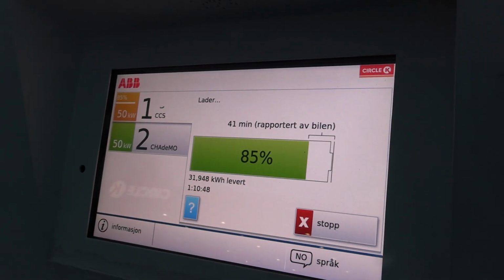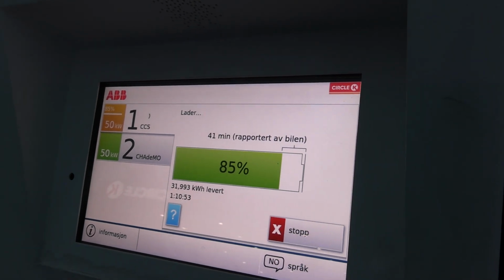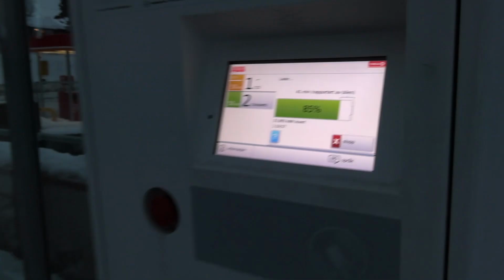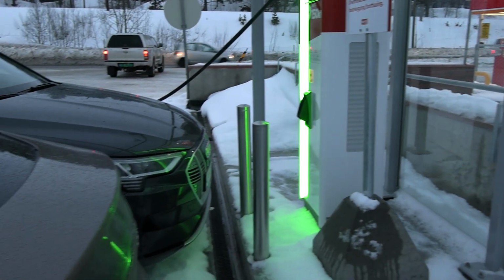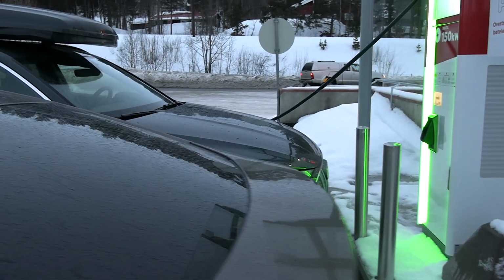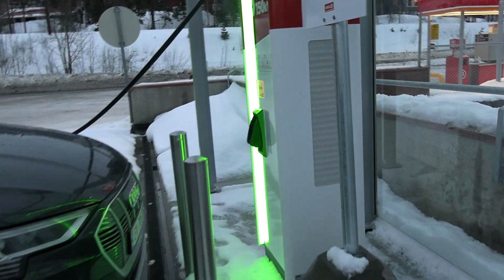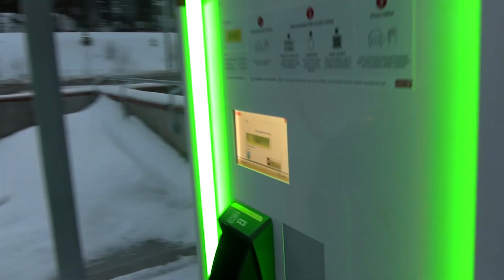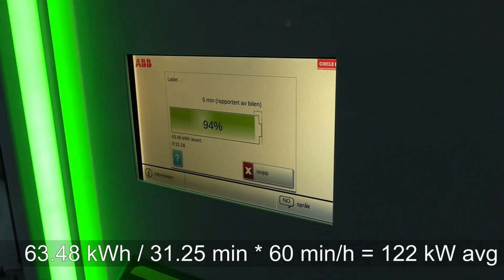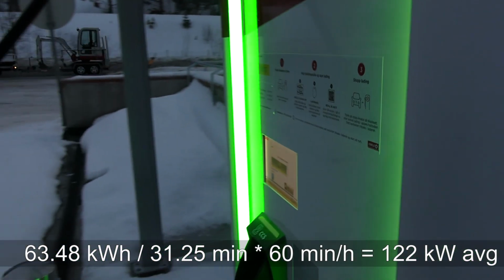Wow, look at this. After 1 hour and 10 minutes, we are still only at 85%, 32 kilowatt hours delivered. All right, and then we have an e-tron next to me, probably slurping in 150 kilowatt or whatever. Yeah, so actually, let's just check. The e-tron came long time after us. We can check here that, oh, it's at 94%. You see, it stayed here 31 minutes. Okay, it probably wants to go to 100%. Yeah, but the e-tron 55 can charge pretty fast.